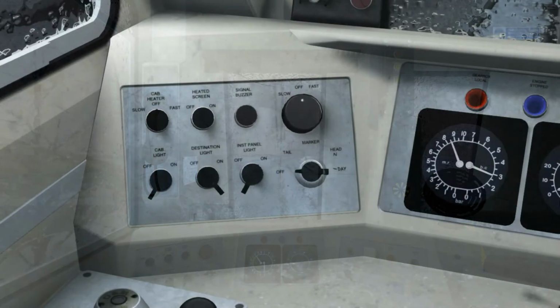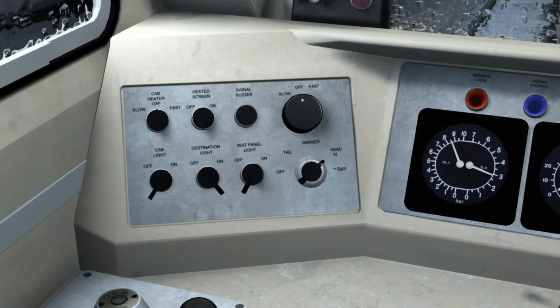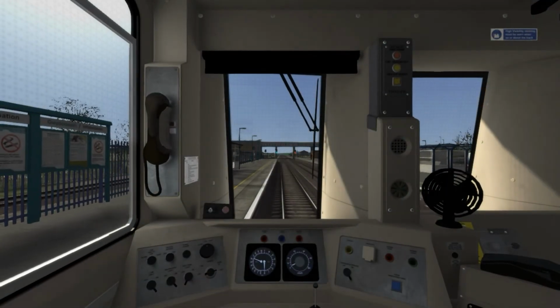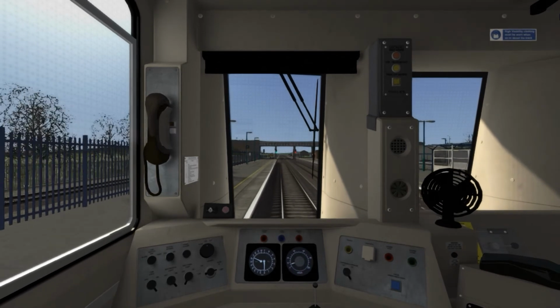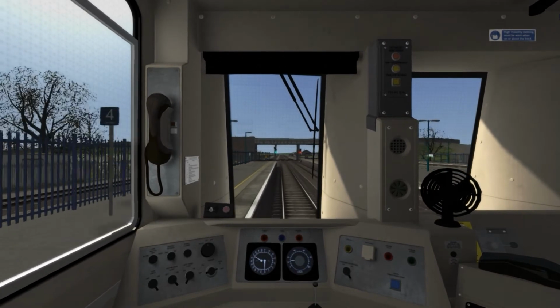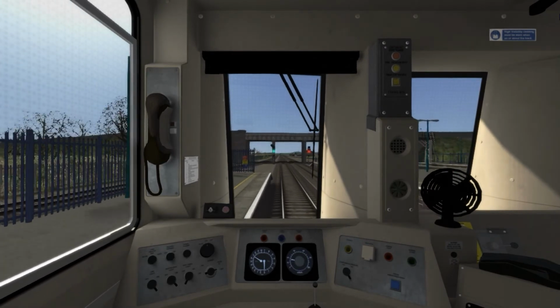Original bulb and LED headlights also feature where appropriate and work with the prototypical 5-position rotary switch, which is operated by pressing H and Shift H respectively. The sounds for the unit have been recorded from the real train itself. The 142 takes advantage of the EFX filters in Train Simulator to give you muffled interior cab sounds and ambient external sounds that give you a sense of movement.